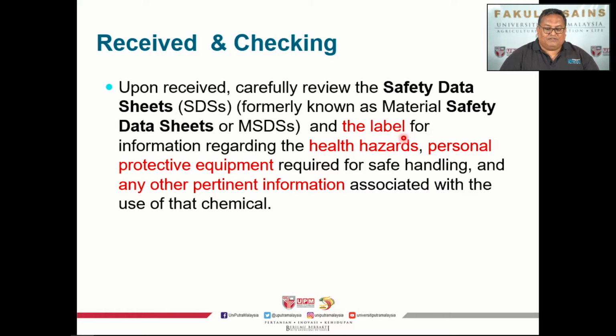Okay, then you receive it. So you first check the label for information, because the safety data sheet will have information with regards to the health hazard of that chemical, the kind of PPE that you need to wear in order to use those chemicals, and any other pertinent information about the chemical. That's why it's so important that the chemicals that you receive have the safety data sheet.